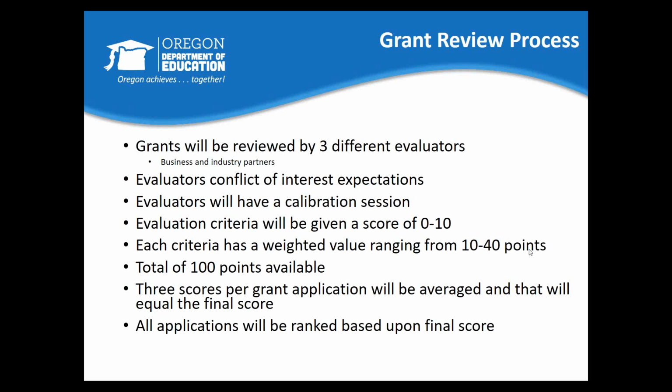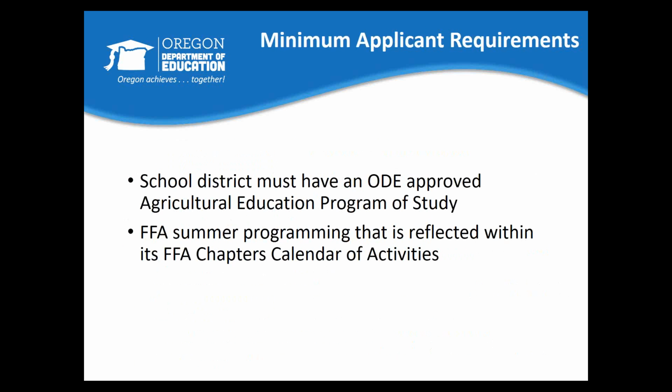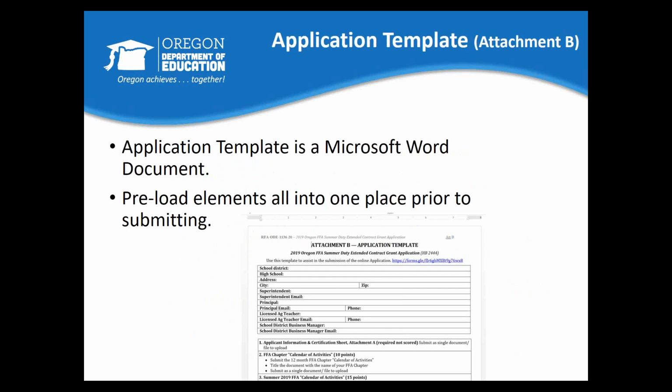And in that final ranking is where Team Ag Ed will be part of giving the recommendations as to where the approved program of study has the licensed teacher. That is part of what an approved program of study is. The 12-month calendar. And it is an Oregon FFA approved chapter. Again, these are the minimum qualification requirements.